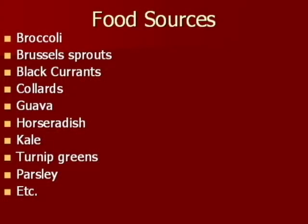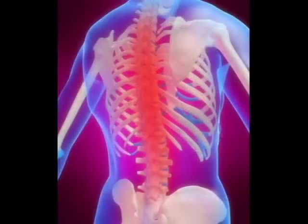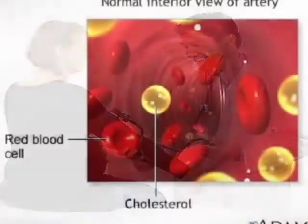Okay? Food sources: broccoli, Brussels sprouts, blackcurrant, and there's quite a few other types that you can actually use it with. There it is: collards, guava, horseradish, kale, turnip greens, and parsley. What's it help? Abnormal pap smears, allergies, asthma, atherosclerosis, athletic performance, backaches, cataracts, chemotherapy, common colds, diabetes, eczema, gingivitis, glaucoma, hay fever, hepatitis, high blood pressure, cholesterol help, immune and infections, and infertility in males. So here's the other thing. You need to realize that's an important nutrient.